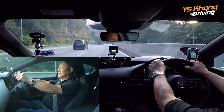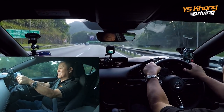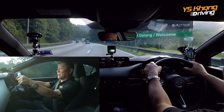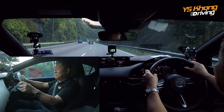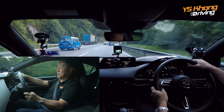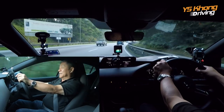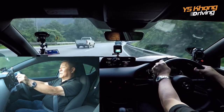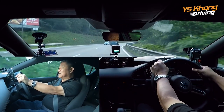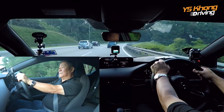Zoom-Zoom fun that Mazda talks about. Zoom-Zoom is part of the Mazda promise of fun driving. So, we have a 1.5 with 118 horsepower and 153 newton meters of torque. The car weight on this one is about 1368, which is about 30 kilos lighter than the Sedan, which is 2 liter.